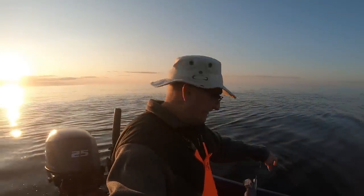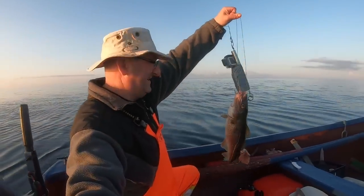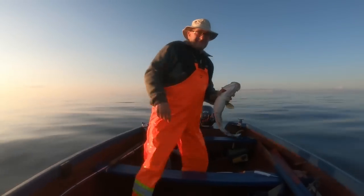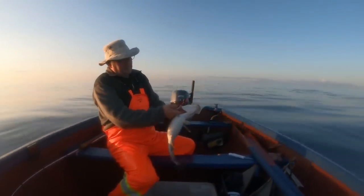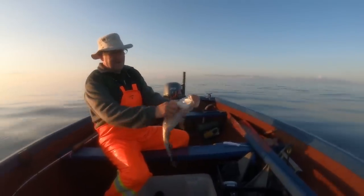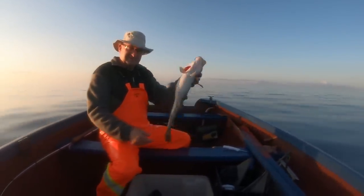Okay, we got our fish, first fish. Whoa, nice one. So to keep your fish fresh, you can cut their throat and their belly, or you can pop their gills. You can use a knife to cut them, or you can just pop them like that. That'll bleed them out and make them really fresh when you get in.